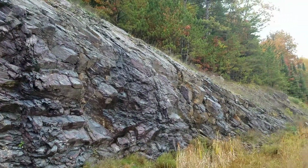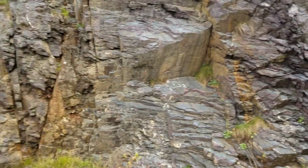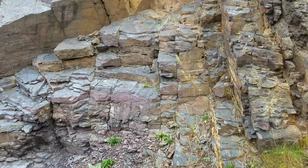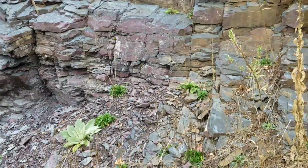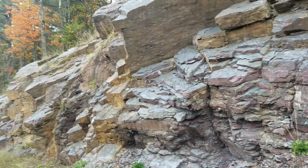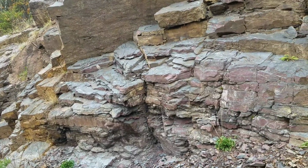I'm about a mile east of those gabbros. Still on 41, still west of Michigamme, and boy has the geology changed. I skipped one stop where I would have liked to look at the rocks, but there just wasn't enough room to pull over, and there's a lot of traffic. I don't want to put anyone in danger. But here, we're out of those gabbros, that's for sure. And what we have here is banded iron formation.